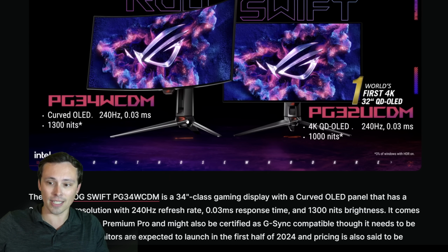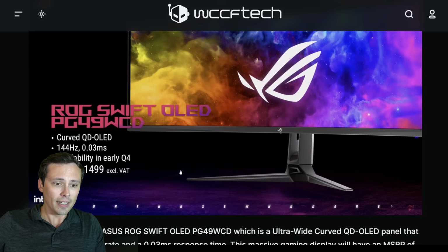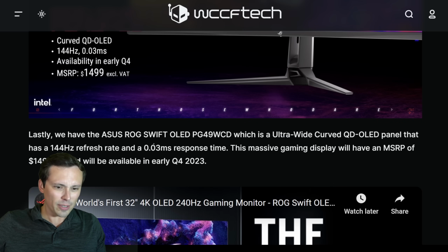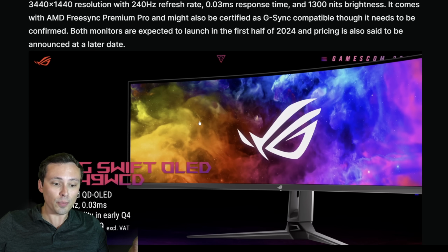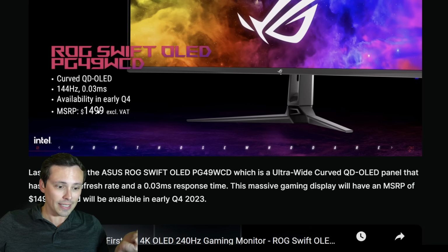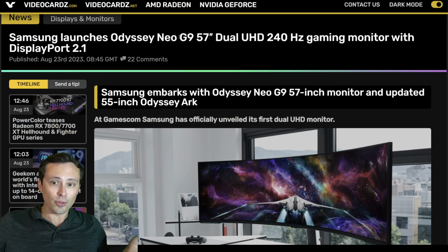They were also announcing a couple other monitors. They do have a 3440 by 1440, 144 hertz curved QD OLED incoming. Wait, is that the 3440 one? No, is this the 49-inch? No, okay, so they do have the 3440, but then they also have a 49-inch super ultrawide, and that's this one. Most of these don't have a price tag on them, but this one did, at $1,500. But anyway, I'm mostly interested in that new 4K panel.